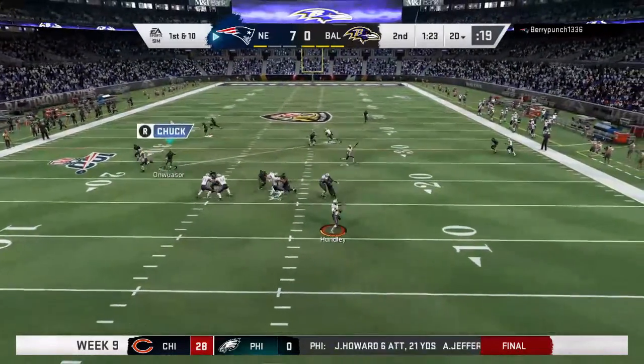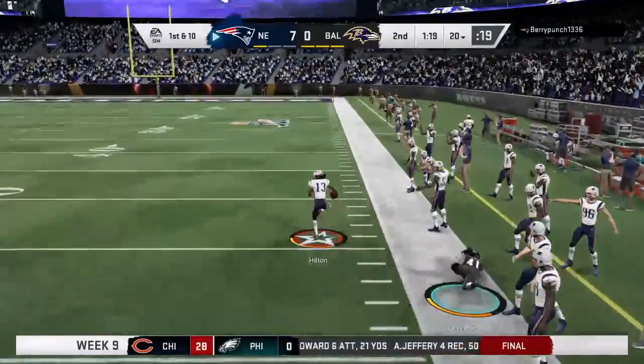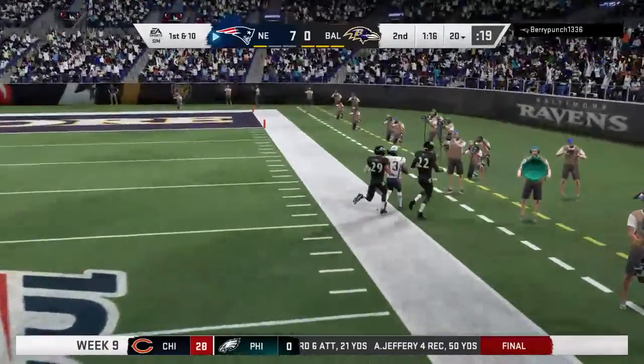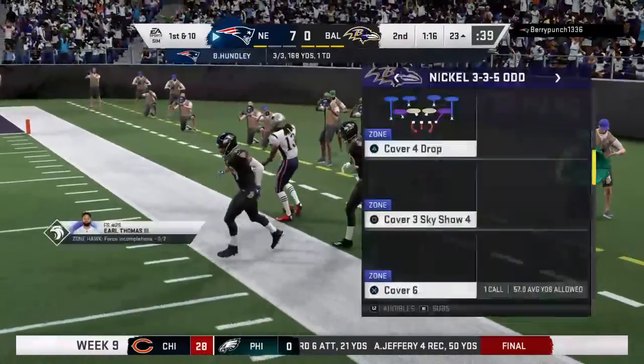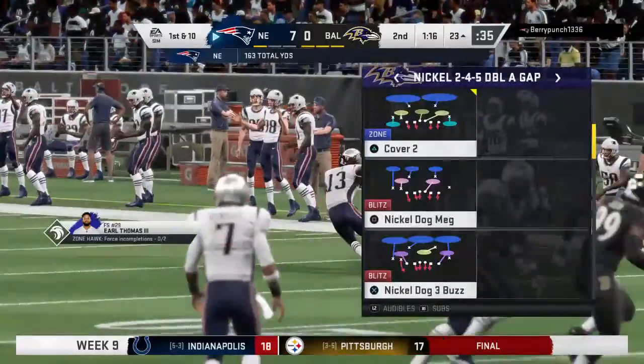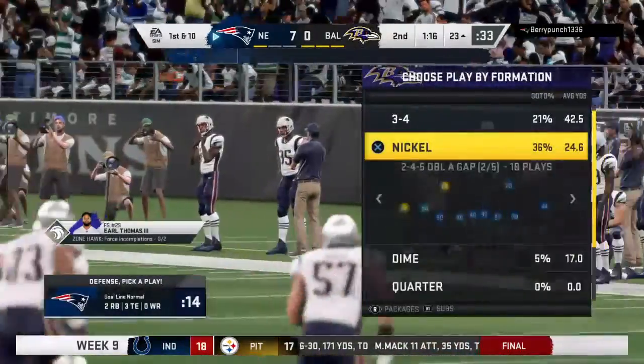Throwing, Hundley. It's complete here to T.Y. Hilton, and all the way down inside the 25 before he gets out of bounds. A big play there on the catch and run. 57 yards.